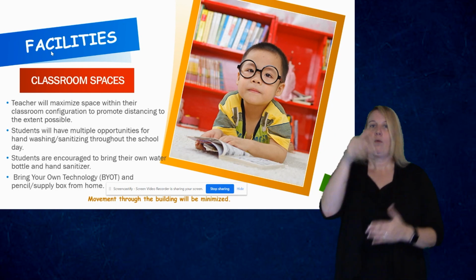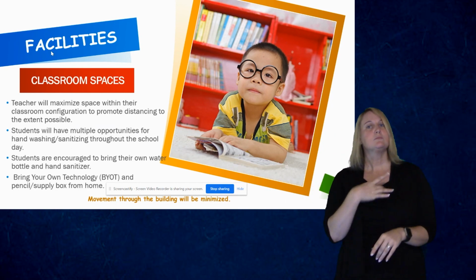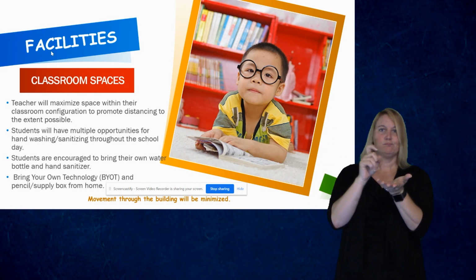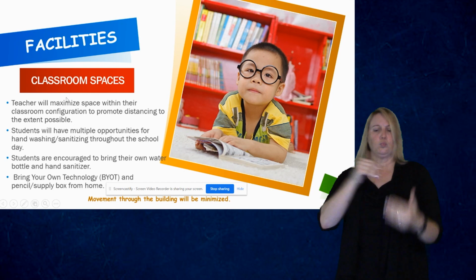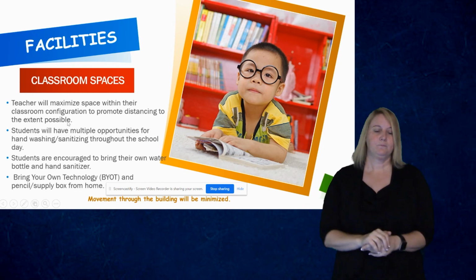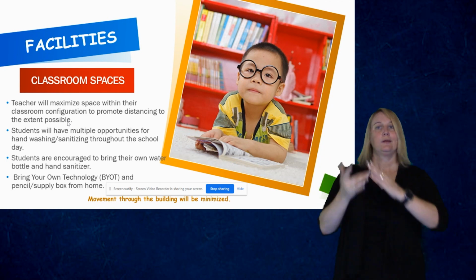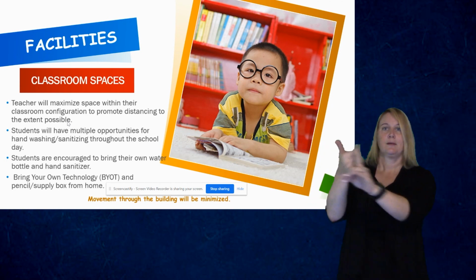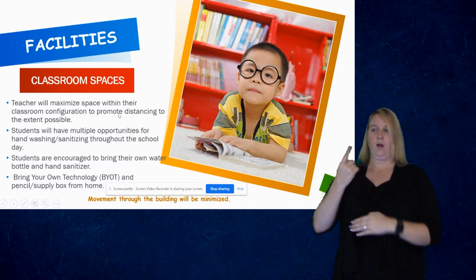If you can, we would love for you to bring your own hand sanitizer, but we have plenty of hand sanitizer throughout the building, which has been provided by the county to keep the kids' hands clean throughout the day. If you can, we would love for you to bring your own technology, but if you cannot, we are assigning one of our Chromebooks to each child, so multiple kids are not sharing the same Chromebook here at the school.